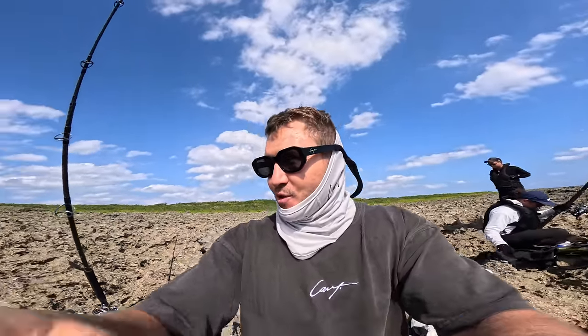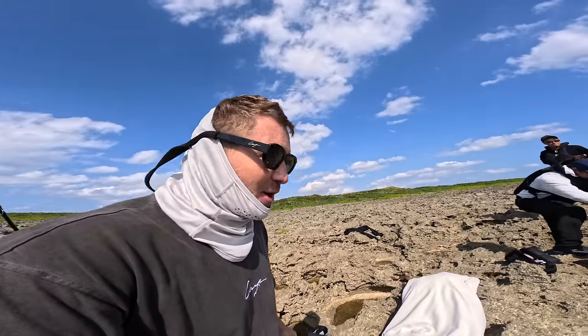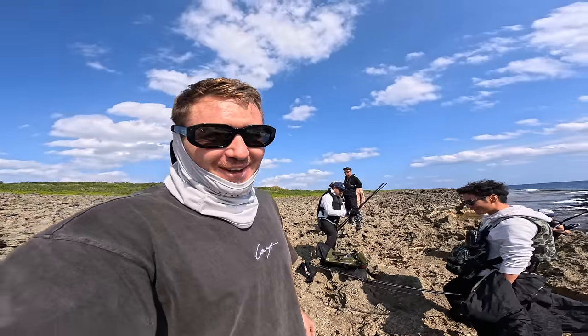Packing up because there's fishermen in our spot. We want to go there, but we can't go there. So we're going to go have lunch. Taco Rice.